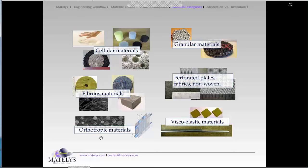We can model, of course, orthotropic material, taking into account the fact that the properties in plane are different from the out-of-thickness properties. We can model granular materials, sorry. We can also model perforated plates, fabrics, and non-woven layers. We can also model viscoelastic materials, and by viscoelastic, I mean frequency-dependent material parameters.